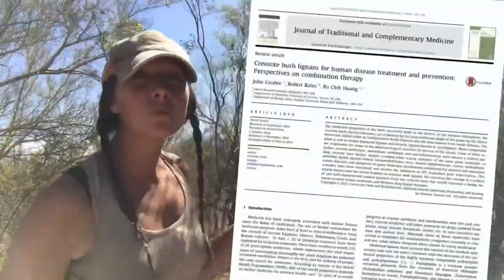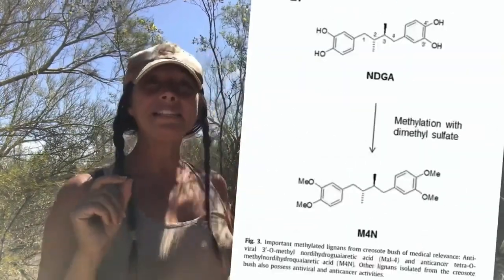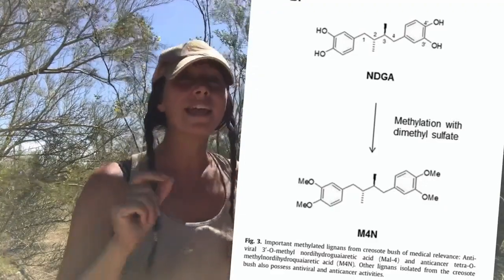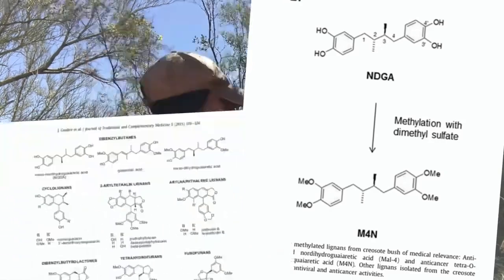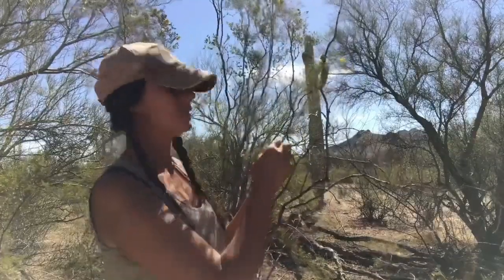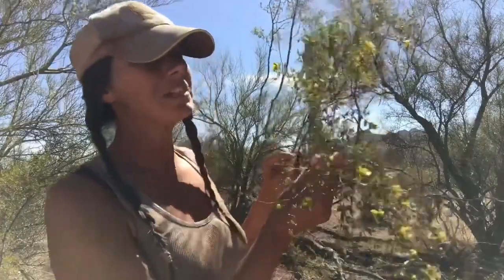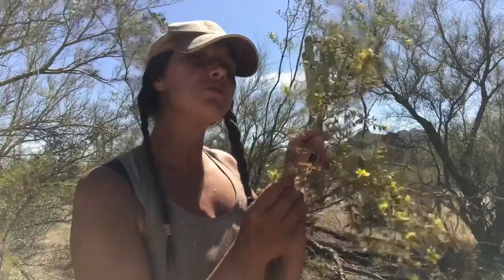And that's especially true for one of its most notable compounds, nordihydroguaiaretic acid, or NDGA. I know, it's quite a mouthful. It's also been labeled as a potent antioxidant, and it's been isolated and studied for its interesting properties, along with a handful of other isolated lignans in the plant. Now, NDGA is actually found throughout the plant, in the twigs, the leaves, and the flowers. These compounds are what's responsible for the plant's interesting life strategies and its smell and bitter taste.